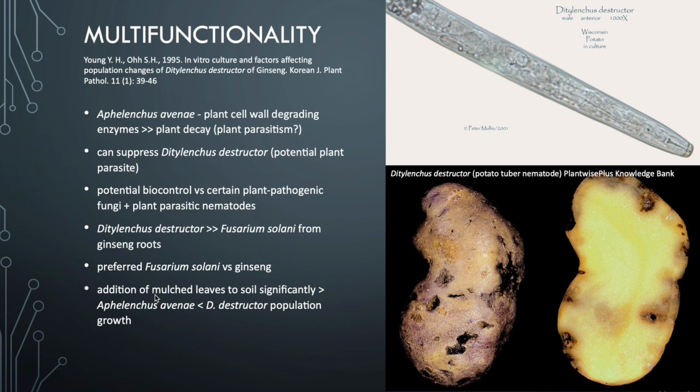They also added mulched leaves of different plants, including ginseng, to the soil. And this significantly increased Aphelinchus aveni populations and decreased Ditylenchus destructor population growth. So it slowed down the feeding behavior, obviously, of Ditylenchus destructor, potentially by Aphelinchus aveni competing for the preferred food source with Ditylenchus destructor. So these are just some of the interactions that are going on, and it seems to me like we have called something plant parasitic in case of this Ditylenchus destructor nematode, where in fact it's not even interested in the plant as much as it is in already sick plants that are a host for their fungal food source.